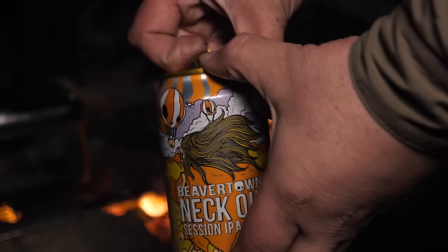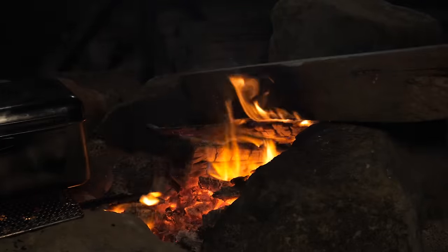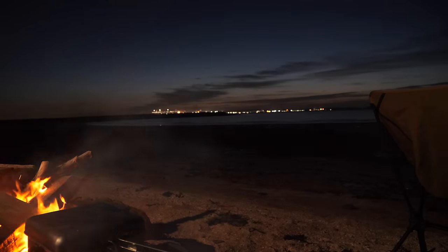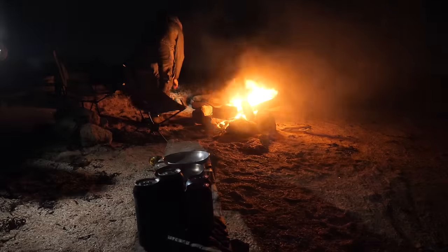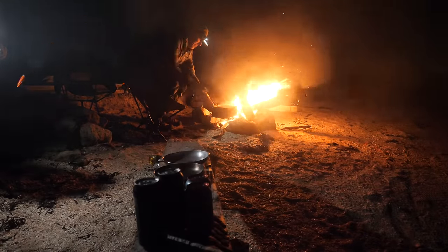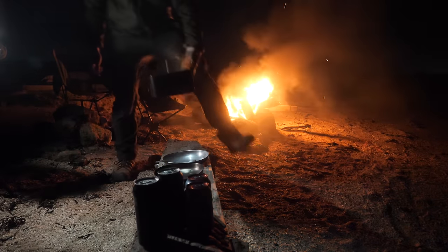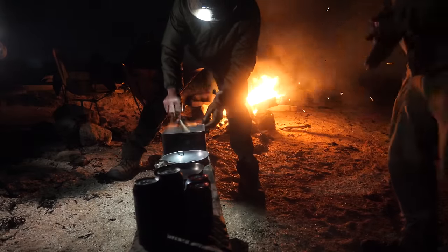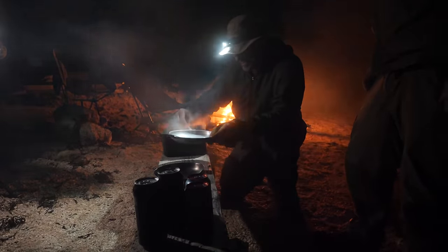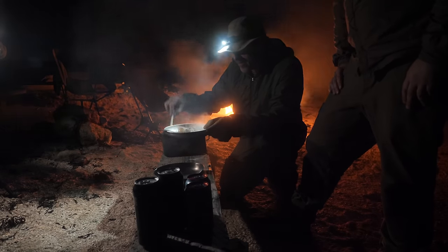Cheers, everyone. It's a bonfire there. My plate's bigger than yours. It is! Should have brought a ladle. Yeah. I didn't fancy carrying it.